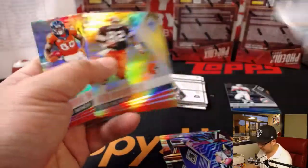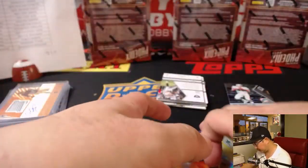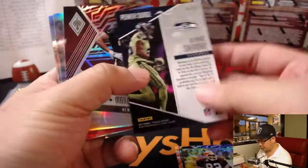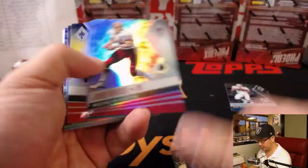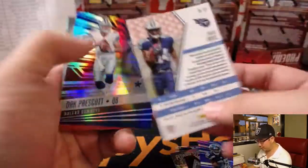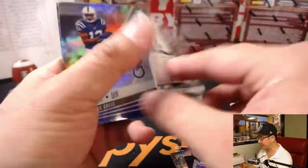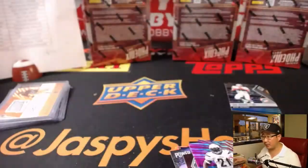Out of 149. Ozzie Newsome out of 75. Poor Richard Sherman. That's out of 49. Marcus Williams out of 299. Doug Baldwin. Nice Doug Baldwin. Out of 149. Saw that Corey Davis redemption. There's Dak Prescott, Deion Foreman, LaDainian Tomlinson, out of 199, T.Y. Hilton, and my boy Derek Carr.